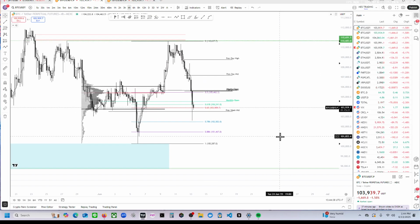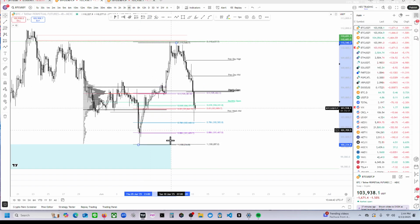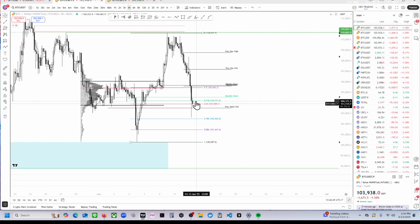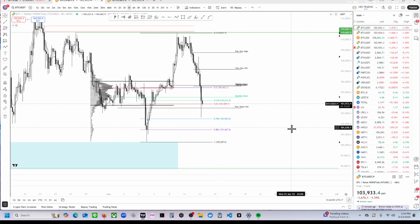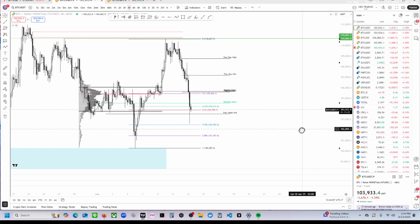Now dialing in a little bit, we did come all the way from this last extension upwards, which is where I pulled my fib from, pretty much all the way down to the 786. Completely wicked into the golden pocket there. We had the previous range's value area low also taken out.